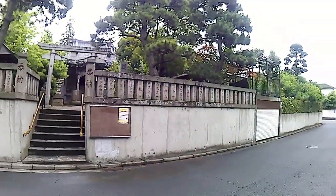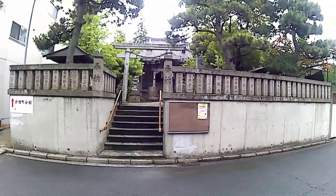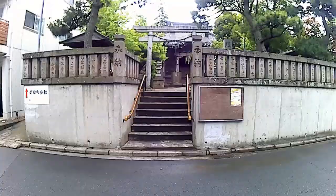But we did stop off and check out a shrine. This is the Doso Shrine. There we go. Alright, so we'll go check it out real quick.